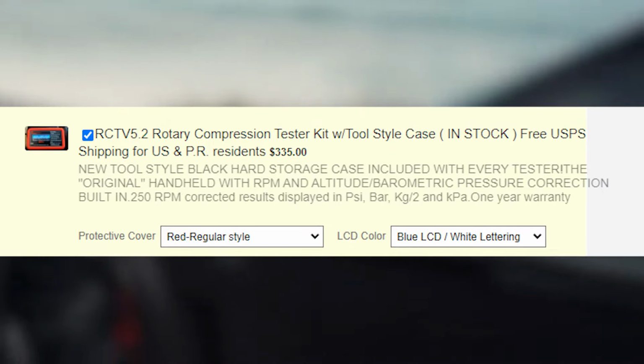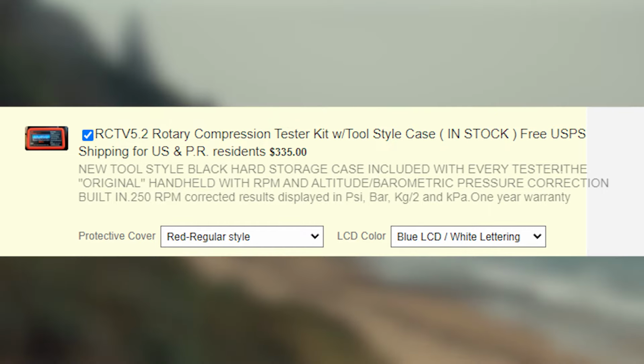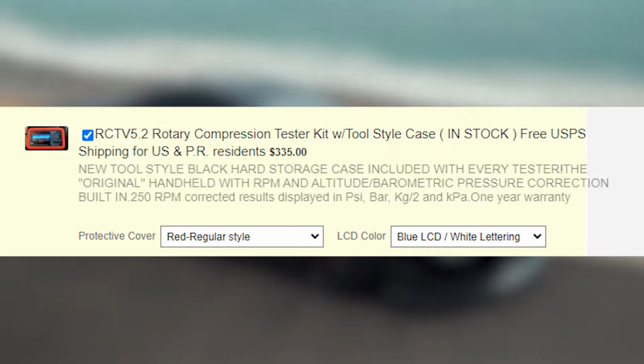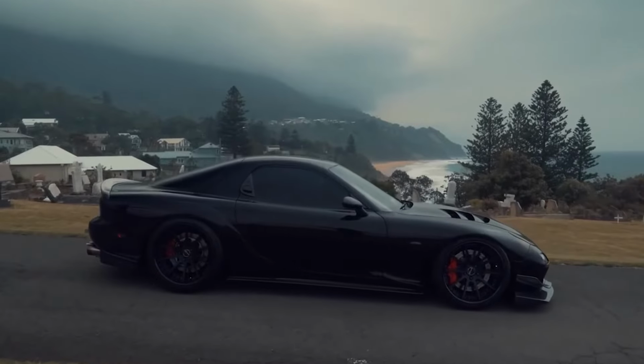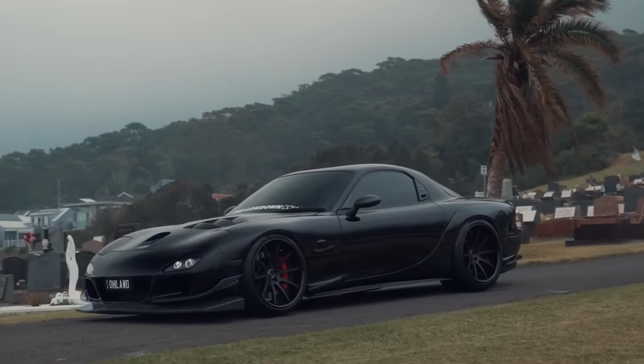Now, you can't just use any old compression tester you got laying in the back of your garage. This has to be a special rotary one that you can get from a couple of rotary stores. It is more than $100, so you're gonna have to fork that money over, but it will be well worth it. It will save you a lot of money and trouble down the road if it helps you find an RX-7 with a good engine. Because everybody knows, engine rebuilds are not cheap.